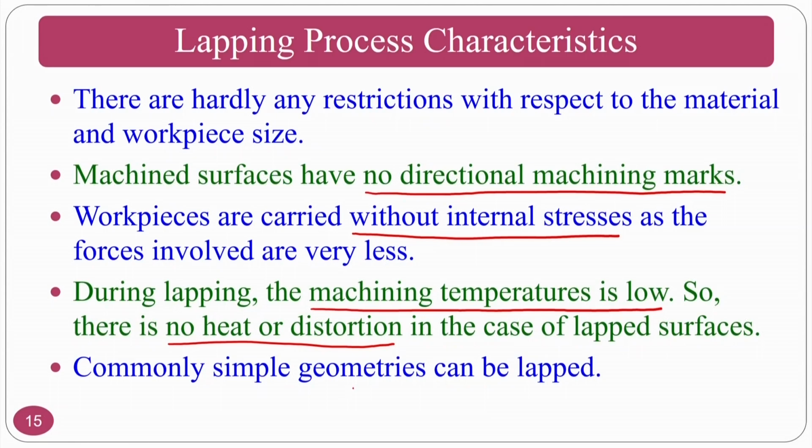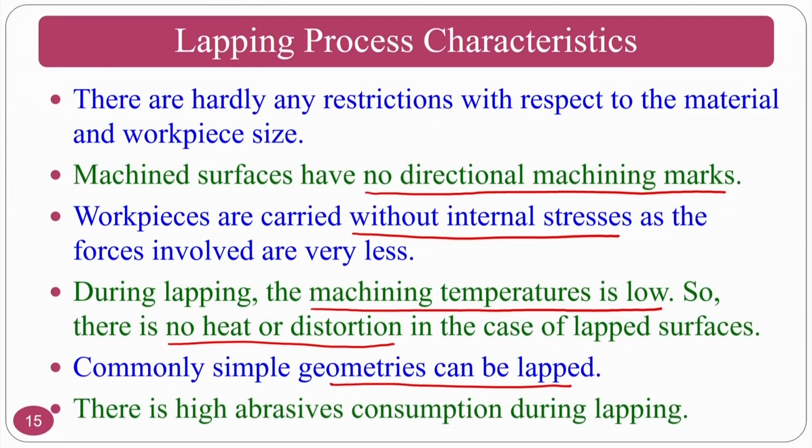Commonly simple geometries can be lapped, even complex geometries can also be lapped. Okay. High abrasive consumption during the lapping process. The only problem here is the consumption of cutting fluid will be very high. I mean to say abrasive particles with carrier medium, because continuous flowing will be taking place, and these go in between the pads and the workpiece, then the finishing action will take place.